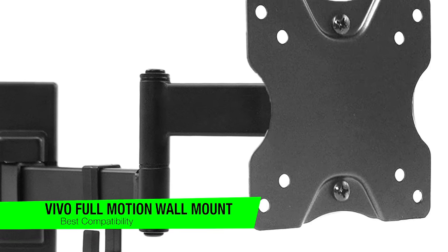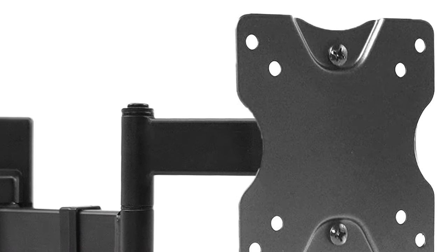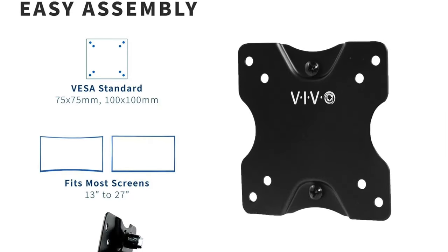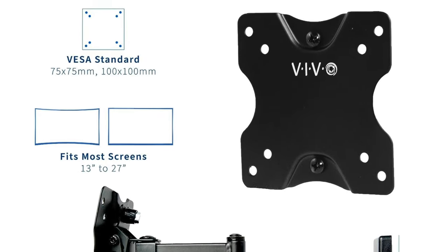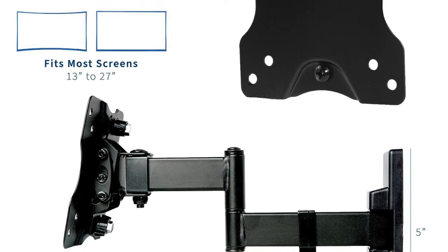The next one on the list is my recommendation for the best compatibility, and this is the Vivo Full Motion Wall Mount. So the Vivo Full Motion Wall Mount, because your monitor has dreams of being a gymnast too. Imagine your screen doing somersaults, pirouettes, and pilates. Okay, maybe not, but hey, a monitor can dream.